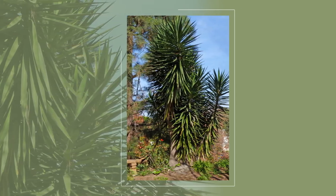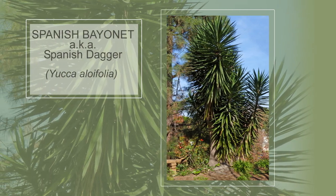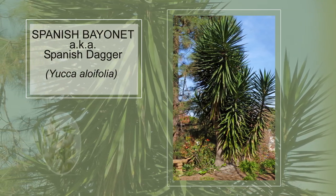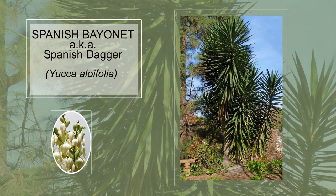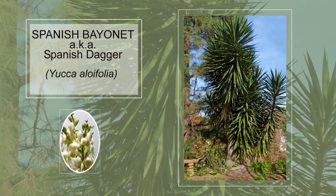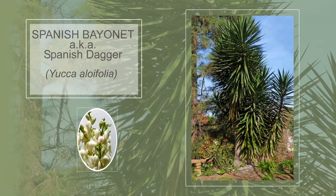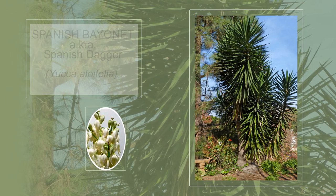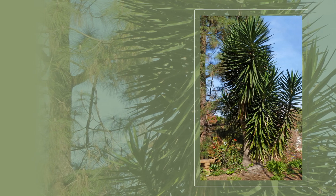As you walk along, notice a bench on your left. Next to it is the Spanish bayonet. Native to the southeastern U.S. and Mexico, it produces clusters of trunks with pretty white blooms. Needle-like tips on 2-foot leaves make it a good security plant. Native peoples use these branches for basket-making, clothing, and footwear. Be careful of close encounters with this formidable yucca.